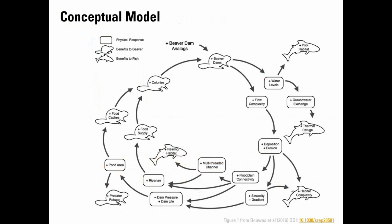We encourage people to come up with a model of the mechanisms for how you think your restoration will address your goals and objectives. This doesn't have to be a complex model, but could just be conceptual. I think you'll find that working through this thought process will help you articulate your hypotheses, or another way to say your predictions, that you'll be addressing with your restoration and your monitoring.